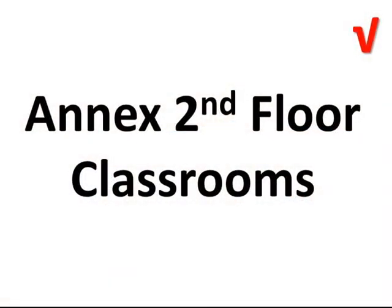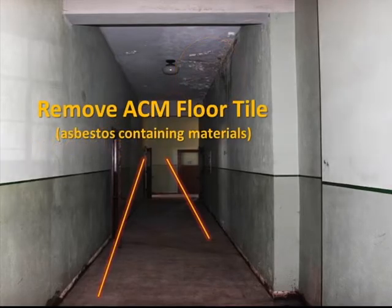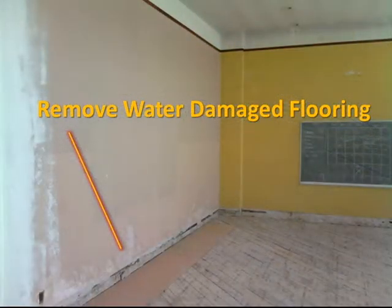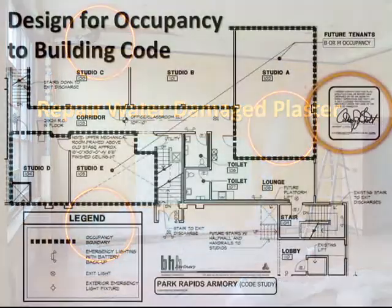On the 2nd floor classroom level, of course, we start with fixing the roof leak, removing the asbestos-containing materials, floor tile, and then removing PCB ballasts from the old light fixtures. All of the water-damaged flooring needed to be removed. Plaster needed to be repaired and sometimes replaced completely.